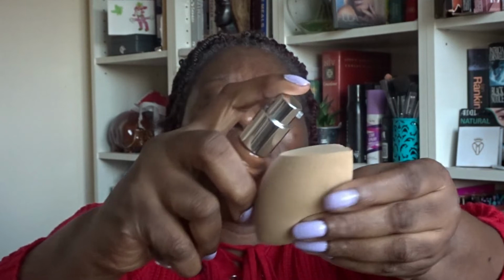So, shall I put it on? I don't know how to do it. Should I put it on the... Let me do it on this side and hope for the best. Any time today. Right, here we go. Right, hopefully that should be enough to do at least half of my face.